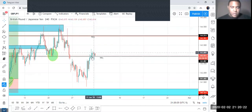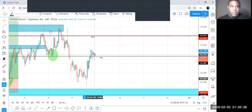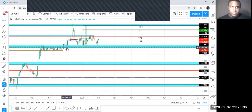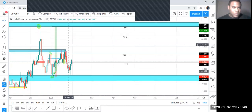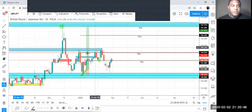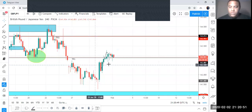I just want to see how price moves around this area. I don't like that it's so small for a break and retest. I want it to be clear as day. So let me just hop up one time frame, go to the day. So let's wait on some more confirmation on this trade for GJ. Let's wait for some more candles to actually print to give us an indication of what the market wants to do.